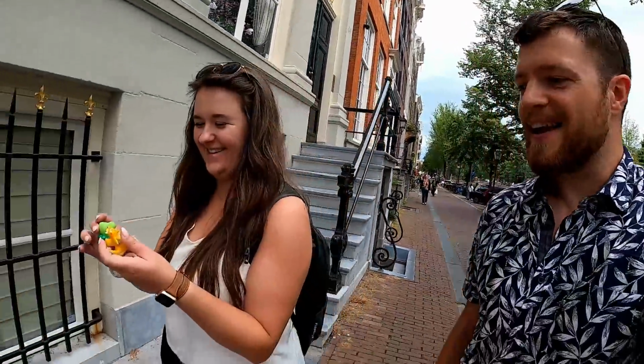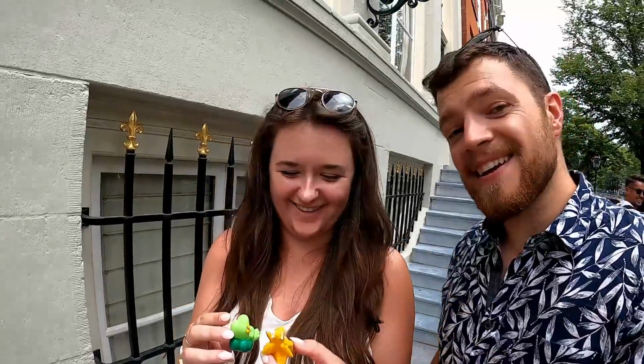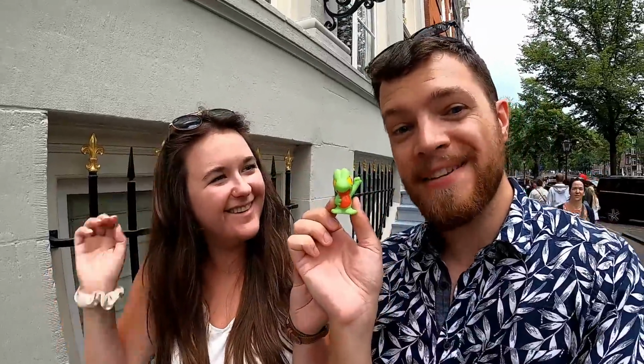We've got Dragonite and Treecko. Which one do you want to be yours? Charizard. No, that's Dragonite. Oh, okay. He does kind of look like Charizard though. I want this one. You're going for Dragonite, yeah. So Treecko will be my little memento from our Amsterdam video game store adventure.